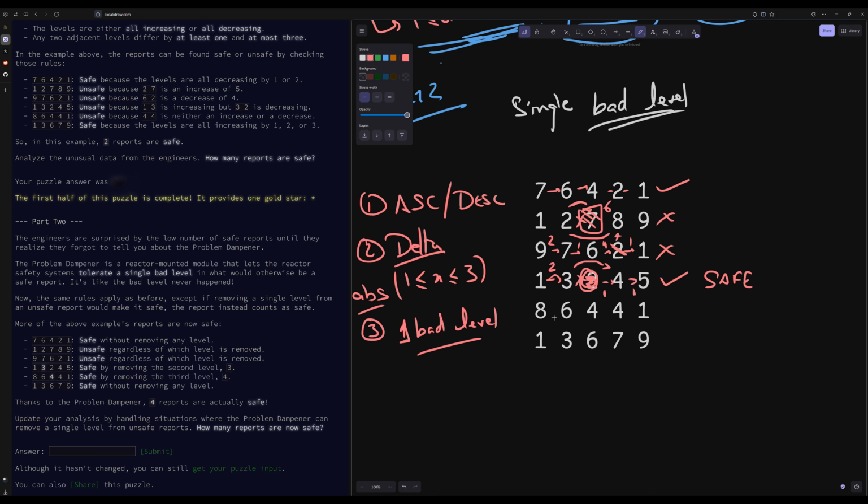Similarly, looking at 8, 6, 4, 4, 1. In this case, 8 to 6 is correct, it's 2. 6 to 4 is 2. This was failing because this was 0. And in this case as well, if I decide to remove the 4, from 4 to 1, the leap is of 3, which if we see here is allowed. So this also becomes safe now.